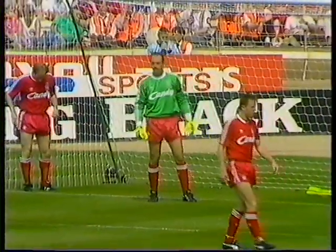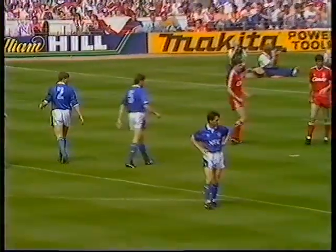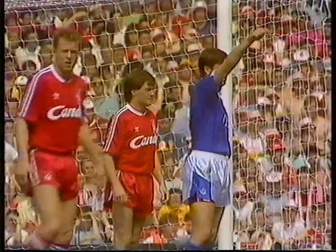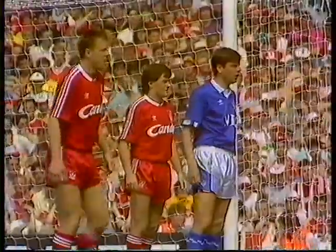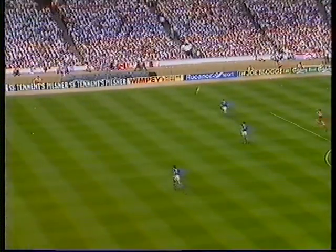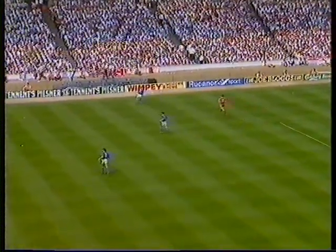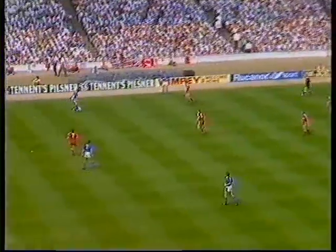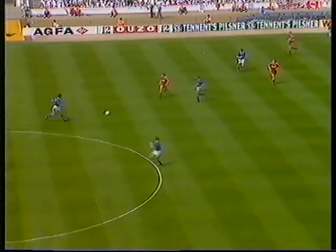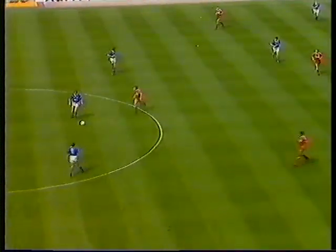Now they've got Watson up there for this. So too is McDonald, the right back. Sharp is hovering by the near post. Dangerous and hooked away by Steve McMahon. Just guarding the post. Forward by Ratcliffe.